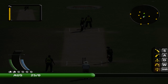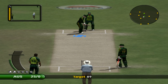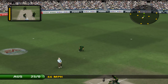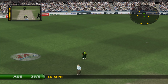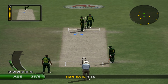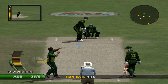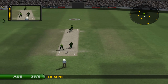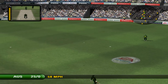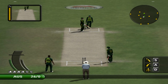It seems to me that if they string together a succession of wins, they'll get the momentum they need to actually take the trophy. Hit straight to a fielder. He's worked that into the gap. Fielded by the man at long on. There's just one there.